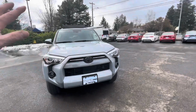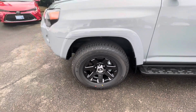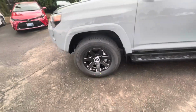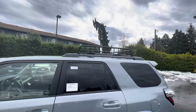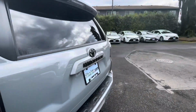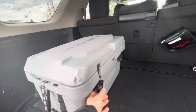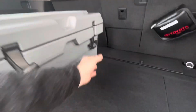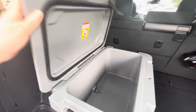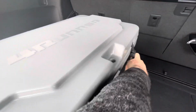Take a quick walk around this car and show you what's new about it. So this is not a TRD package, but we do have TRD off-road wheels, but they're a little different because they're black, not just your standard alloys. We got the Yakima LoadWarrior basket that comes with this package. Also really cool is this special cooler back here. Looks like a roto-molded, kind of like a Yeti cooler, that comes with it. Says 4Runner on it.